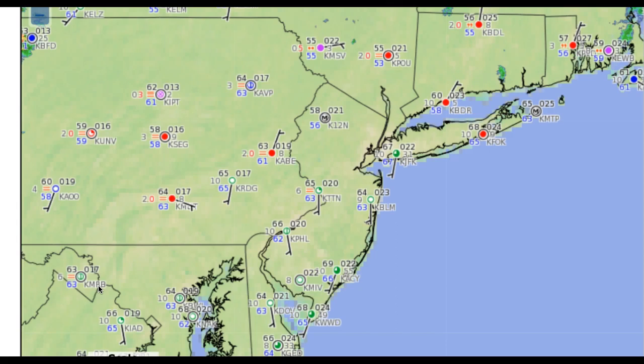Temperatures this morning range from the mid to upper 50s over the northern interior, lower to mid 60s just to the northwest of the major cities, and mid to upper 60s along the coast. Winds are from the south over much of the region, but you can see that stationary boundary producing a little bit more of a northeasterly wind as you head further north.